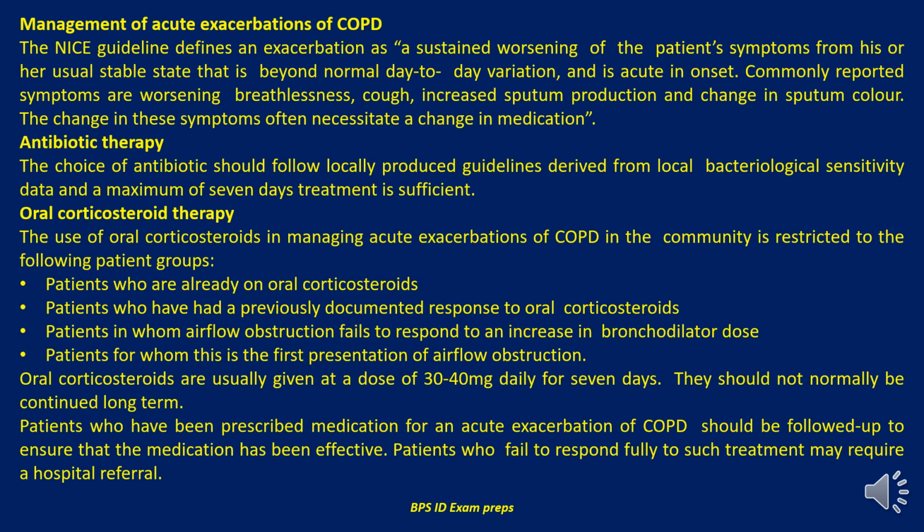Commonly reported symptoms are worsening breathlessness, cough, increased sputum production and change in sputum color. The change in these symptoms often necessitate a change in medication. 1. Regarding antibiotic therapy, the choice of antibiotics should follow locally produced guidelines derived from local bacteriological sensitivity data, and a maximum of 7 days treatment is sufficient.